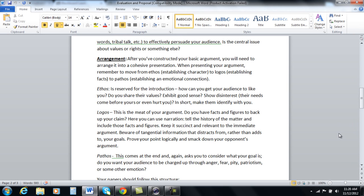Now, again, the logos is the meat of your argument. Facts and figures are one thing, but you have to tell me why they're important. You also have to equally weigh what both you and your opponents have to say. Make sure that you keep your brief history succinct and relevant to the immediate argument, and beware of tangential information that distracts from rather than adds to your goals. Prove your point logically and smack down your opponent's argument.